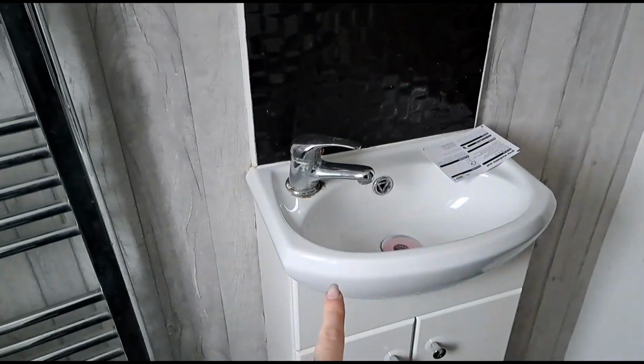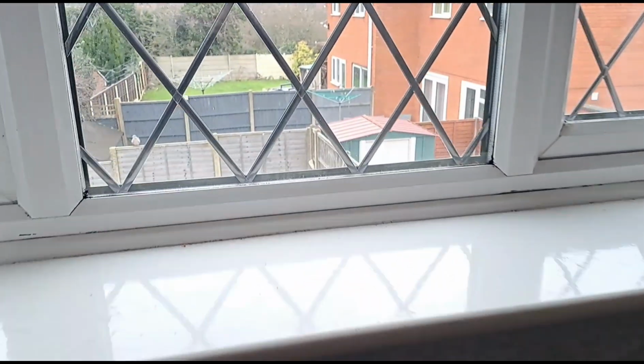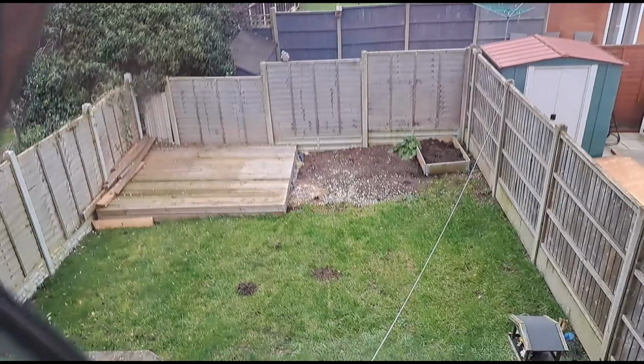We'll be getting a new one of these and one of these, but just not quite yet until we've sorted the main rooms out. So we've got the spare room, which also needs to be stripped of wallpaper. I don't know how many layers of wallpaper are even in this room at the moment, but this is what it looks like.